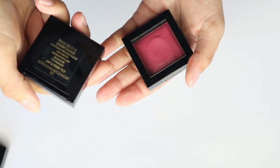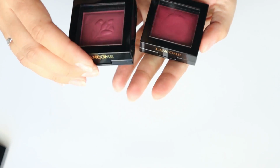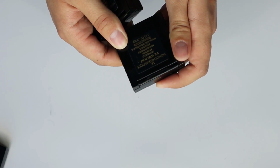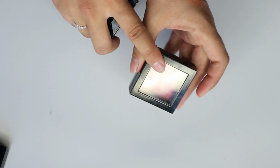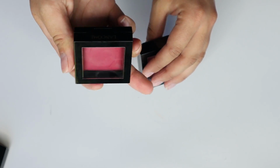These are the Lancome Monochromatique all over. You can use these on the eyes, lips, cheeks. They're kind of like a creamy powder blush. I think I'm going to just keep one shade. I'm going to keep this one, the shade S'il vous plaît, and I'm going to get rid of this shade Soirée. It's a little bit too deep for me.